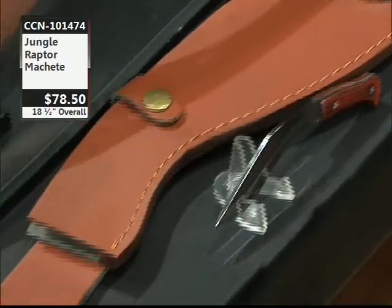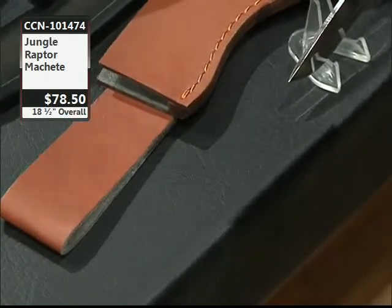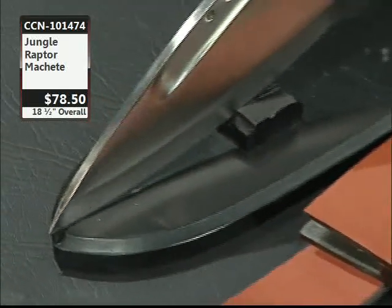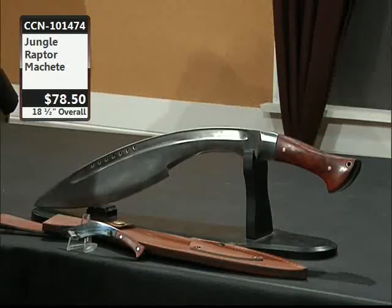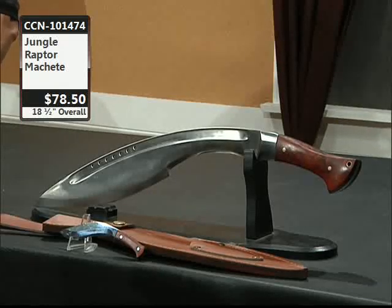Check that sheath out. 18 and a half inches overall. What a wild looking Jungle Raptor machete. That's correct.